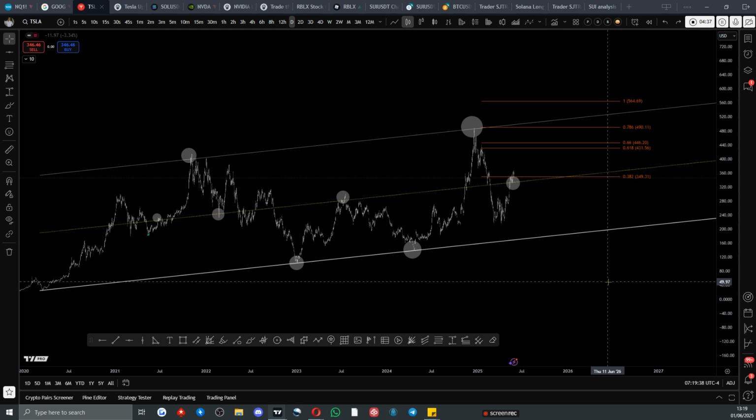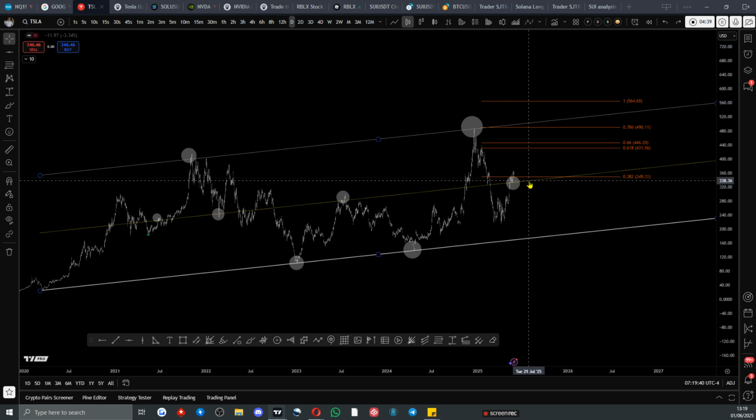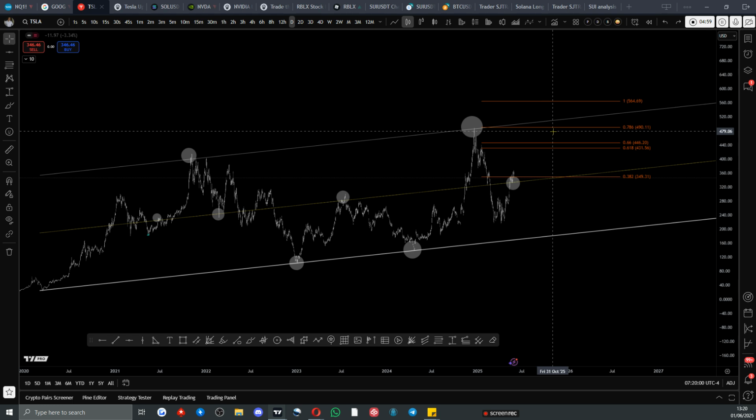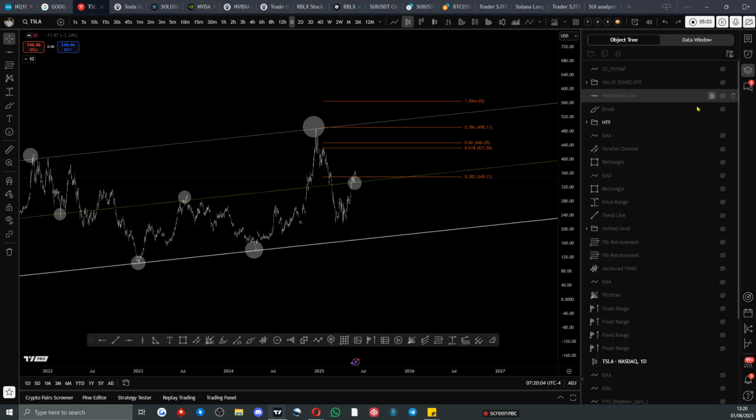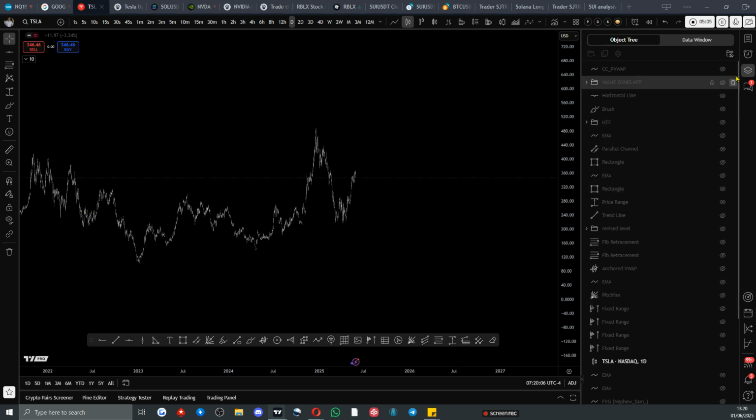So at the moment, in my opinion, I'm not saying it's not tradable, but it's in the middle of this range on the higher time frame. So you really want to be looking for a correction to a move down, looking for longs, and obviously a move up to be looking for shorts.